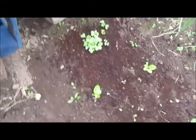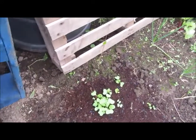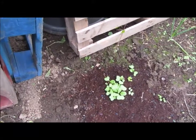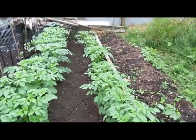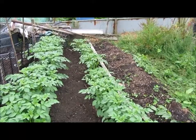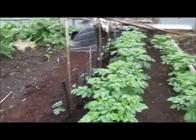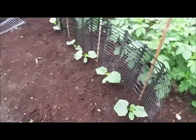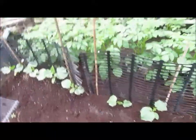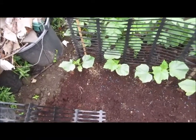Everything's happening. Even the radishes, they're coming through now. I'll put a few more in there this week. So I'll make this my radish patch. And these potatoes, these are not coming out until September. So they've got a long way to go yet before they're ready. But look at these, my cucumbers. And considering they're growing outdoors, I do believe they're growing well.